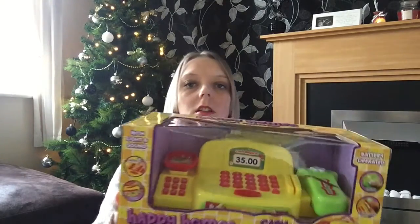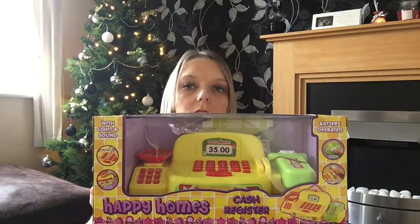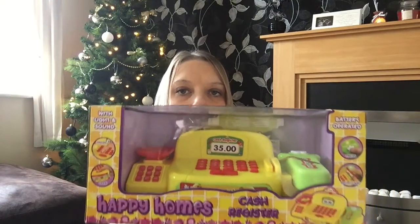But I'm just going to show you the rest of the things that I got her, because her main present from us is the massive kitchen, but obviously I can't show you. I'll just start at this end and show you what we've got her. She's got a cash register that she asked for. This was from Amazon, I think it was only about £7 or £8. It's just got a scanner with it, and a card, and there's some cardboard boxes of food right at the back there. She's had loads of these over the years, to be honest, but seems to have misplaced them all.